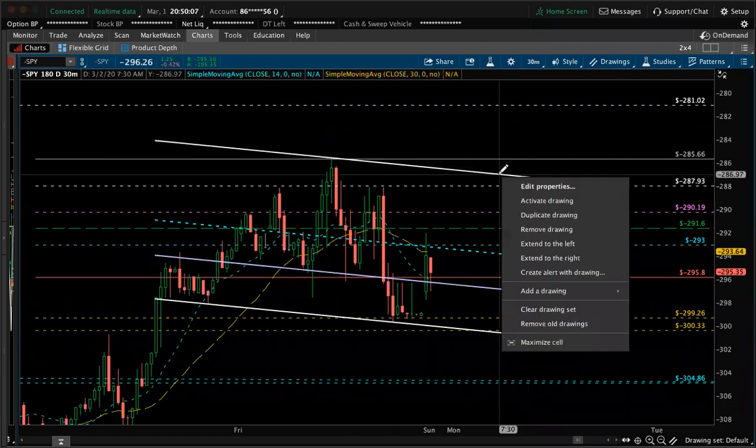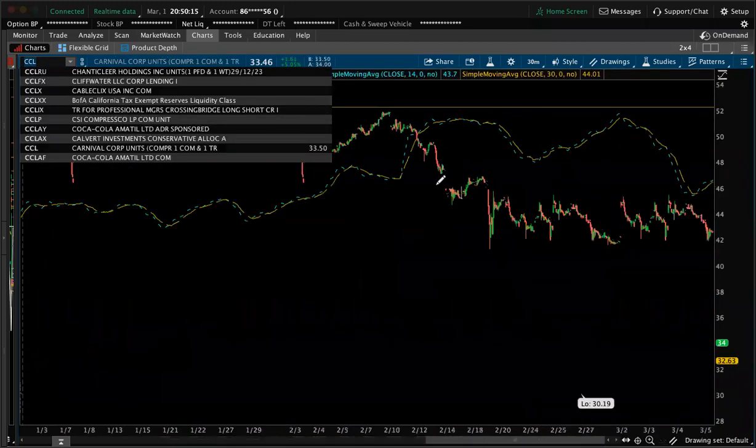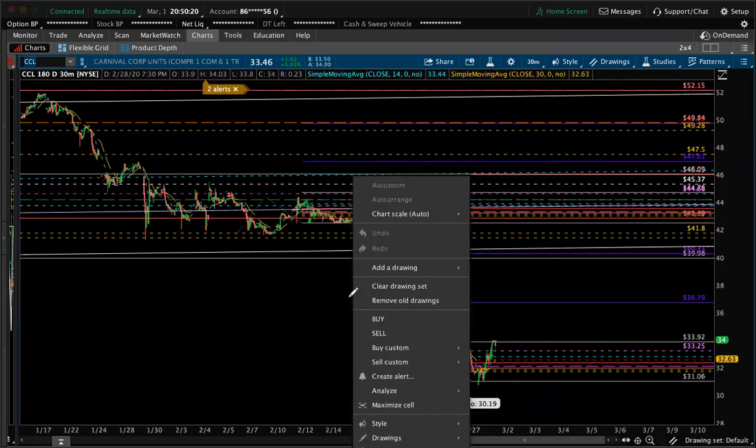I'm looking at Met too, but if these things are gapping down, they all are short. I was looking at CCL. I'm gonna start just getting into details with a lot of these other ones. Let's clean this chart.